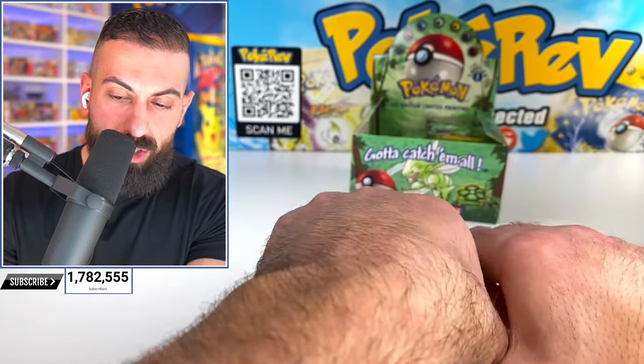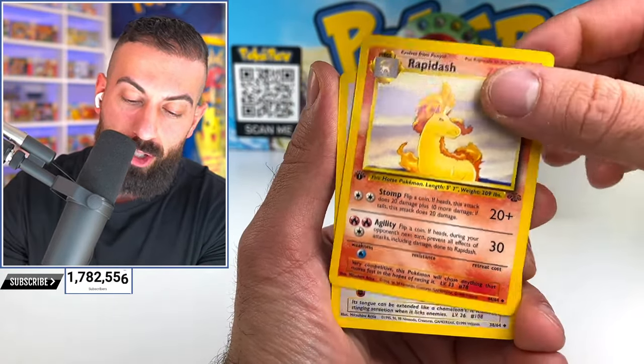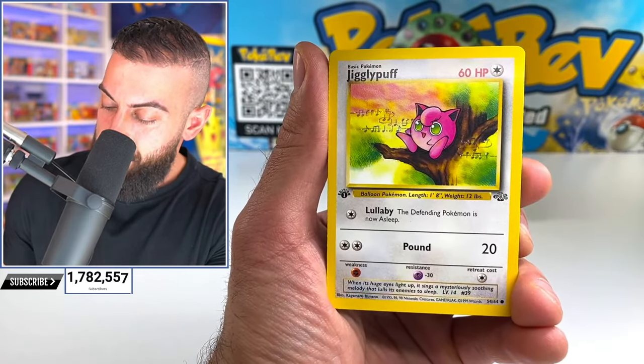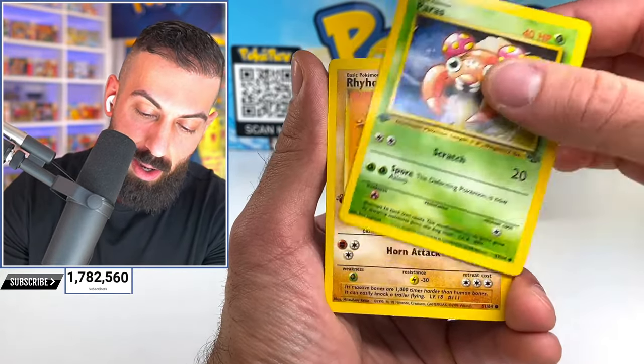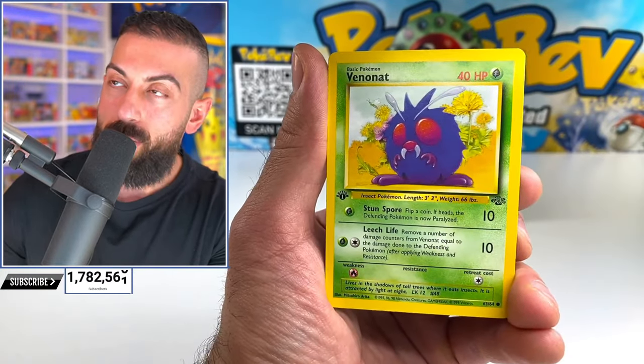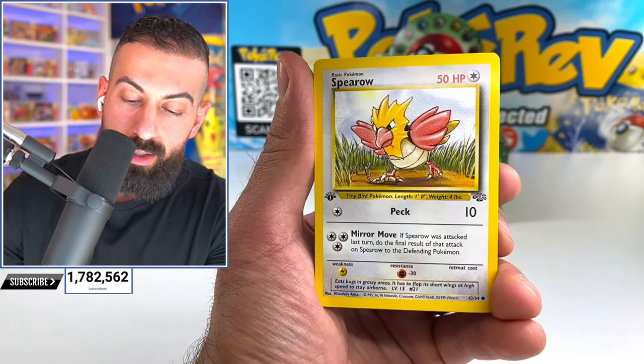Three from the back to the front on this one. Eric, let's get the one pack magic. I'm feeling it on this one. Rapidash, we got Lickitung. Jigglypuff to go with. Well, it doesn't really go with anything. We got Cubone though. Nice. Got a Rhyhorn. Venonat. Okay. Bellsprout. Spearow.